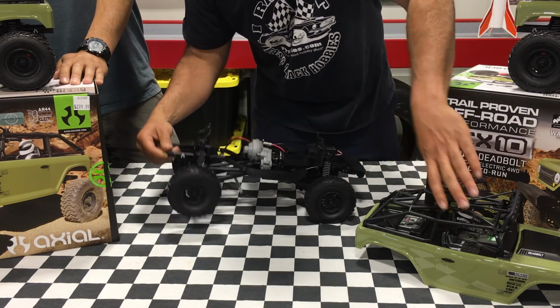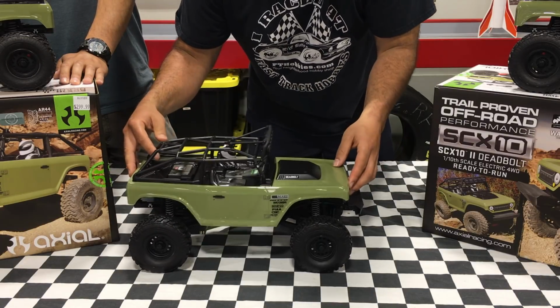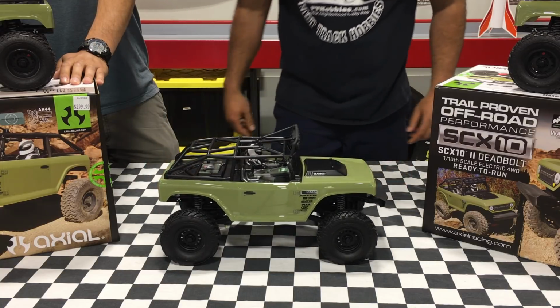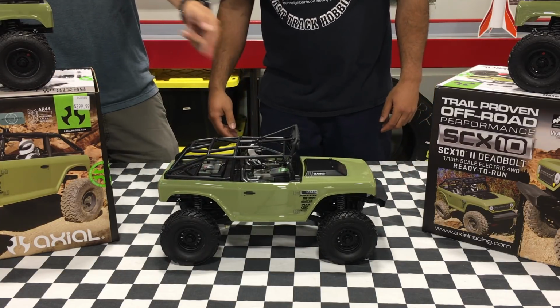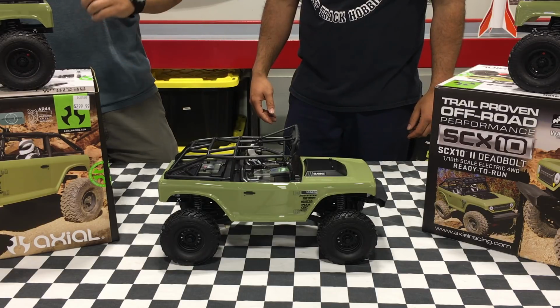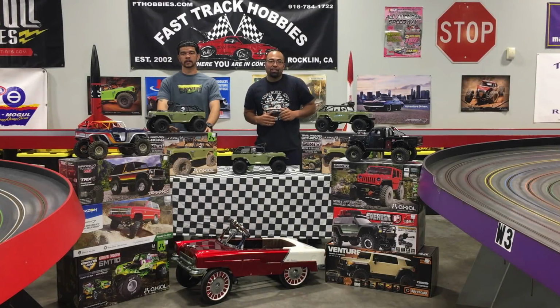So there you guys have it. That's the visual on this product right here. And this is just a rig for someone that's getting into RC. You're thinking about it, just jump in and get this and thank us later, because this is the one that's gonna keep you happy and actually give you the full experience of RC. All right, you guys, that's our 2 cents on the new Axial Deadbolt 10.2 coming out.